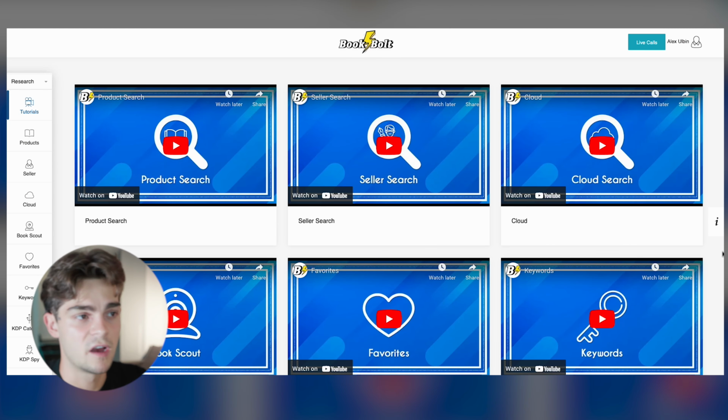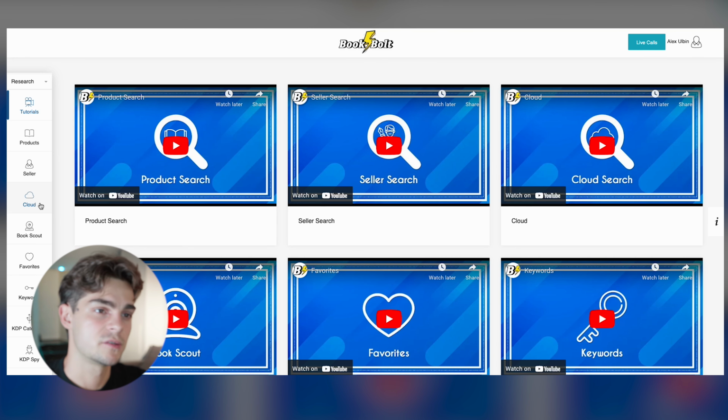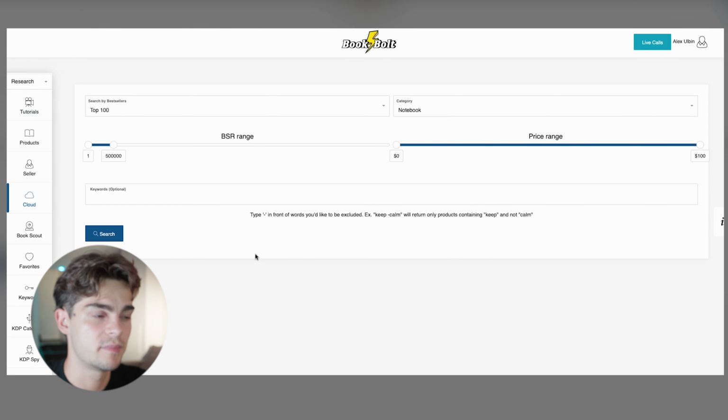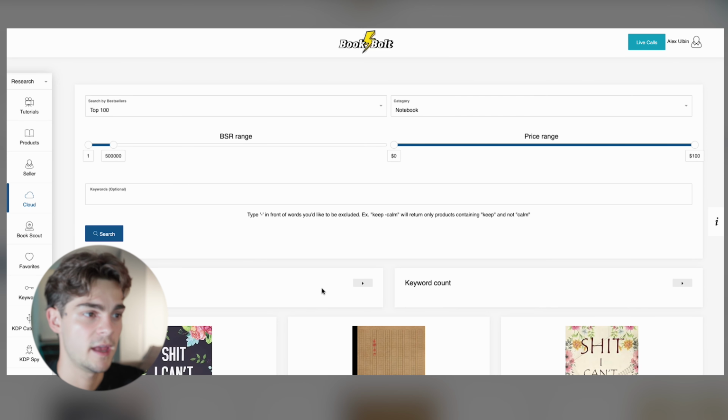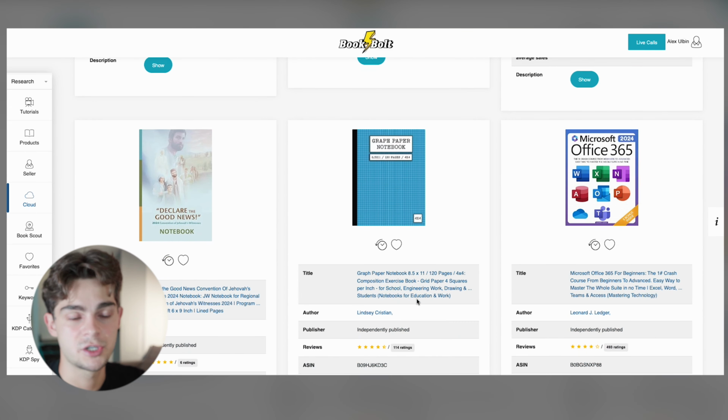And to do that, I'm going to use the software BookBolt and click on the research tab. Here you'll find different tools, but we're just going to start with this cloud module. So this tool lets you see the top 100 bestsellers in any category that you choose. So we're going to select notebooks for now and just hit search and see if we can find something that has potential, that doesn't have a bunch of competition, and that we can start selling today and start making sales as quick as possible.